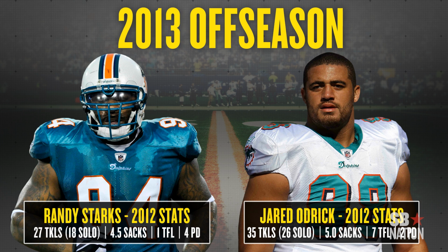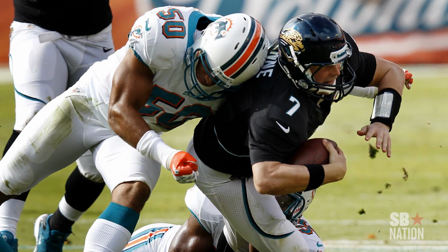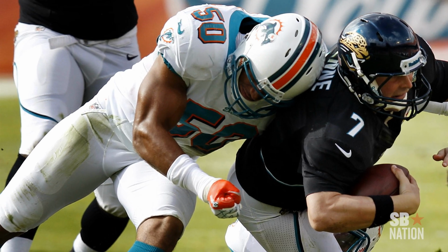Currently, the team has them listed as co-starters on the depth chart, but how many snaps each player gets, and when they get them, will be something to watch Sunday. On the outside of the line, Vernon appears to be the starter, but the Dolphins will give Jordan every opportunity to claim the position if he can. Vernon played well last year as a rookie, serving as the primary backup to Odrick. However, he eventually hit the rookie wall and all but disappeared. Now in his second year, he has been impressive throughout training camp.